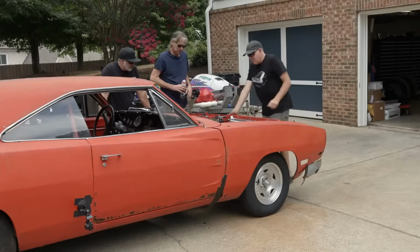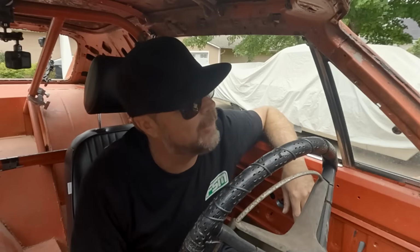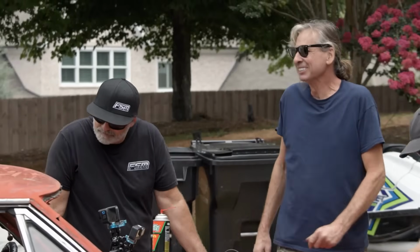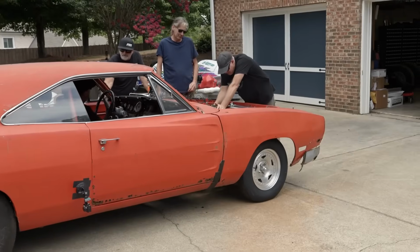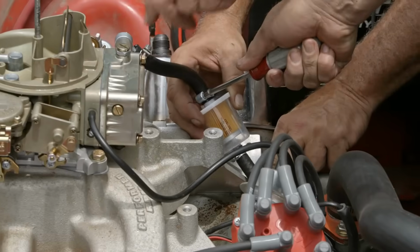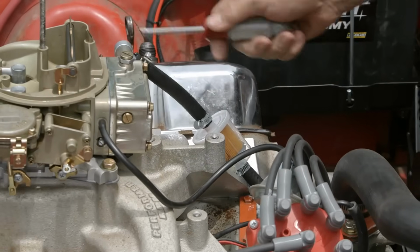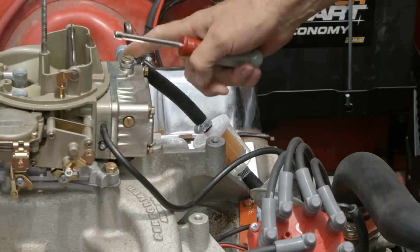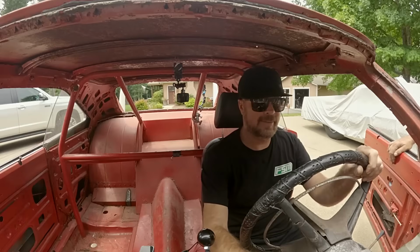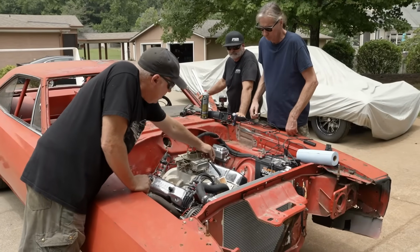Gas leak, fuel filter. Dude, when do you think the last time this car ran was? Never? I don't think it's ever run. Probably sometime long before they decided to cut it up and do all this. Dude, that was 5 days. This one's cinched down. We need to get another clamp. This is clamped all the way down and not clamped enough. We're gonna see if it still leaks. Ready? Yeah. I think we're good.